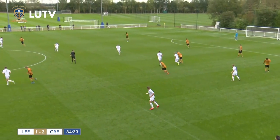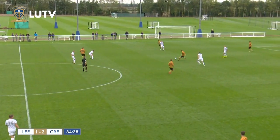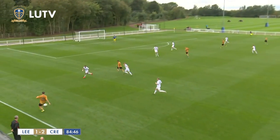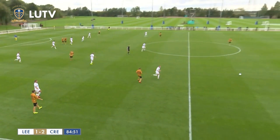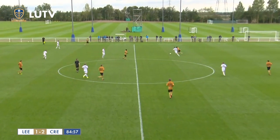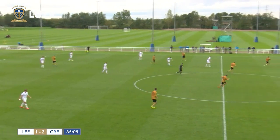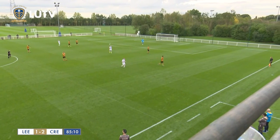Griffiths for Crewe. He works it out towards Jalo. Forward over the top. It's unfortunately over the head of McCarron as well. It's only out for a throw in. A bit rushed that from left back.